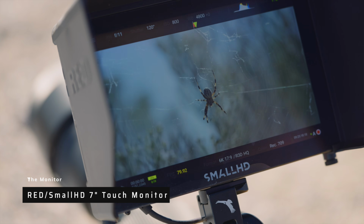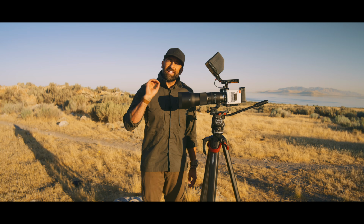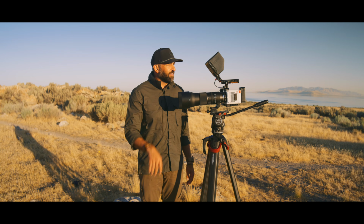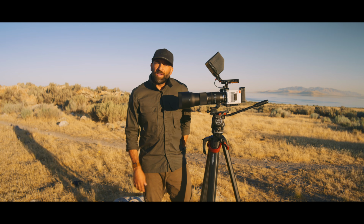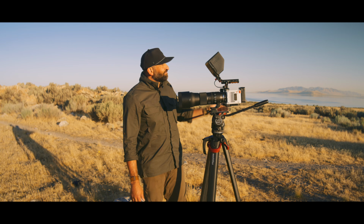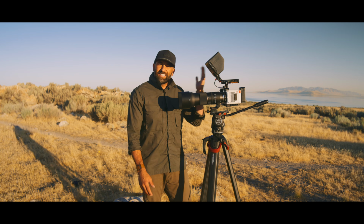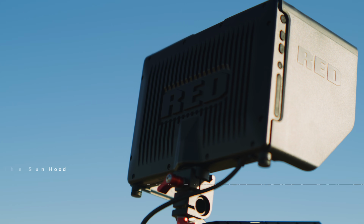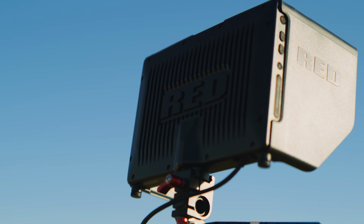If it means saving up a little bit longer, get this monitor. This monitor is the best monitor that there is for the RED Komodo-X. You'd think that when you spend $2,700 on a monitor, it could just at least come with the sun hood, especially a sun hood that is overpriced. It was $100, it's probably worth 25, but it does the job.